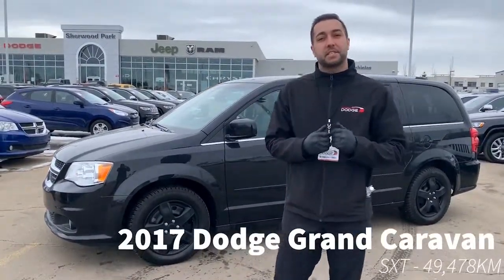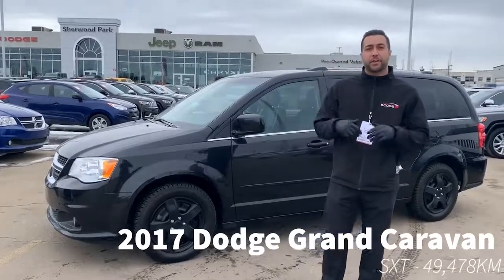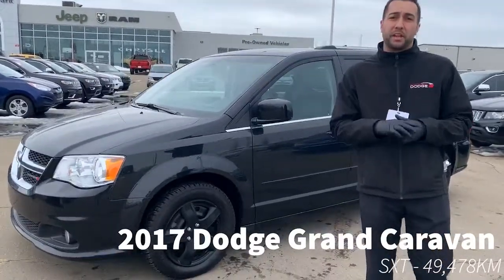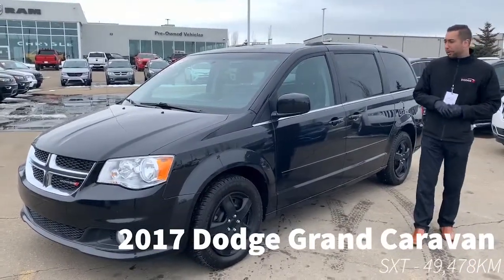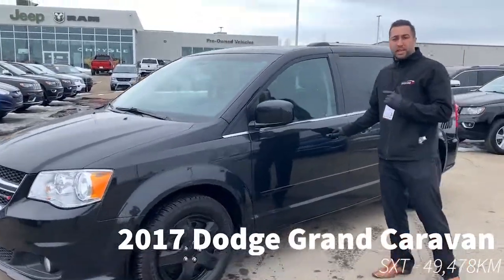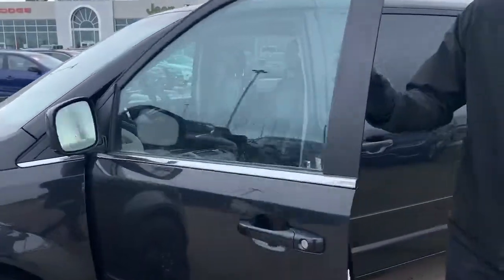I got a 2017 Dodge Grand Caravan behind me. It's got under 50,000 kilometers and it's $24,888 right now. That's a special pricing for the month of April. Come inside, let me show you the quick key features of this Grand Caravan.